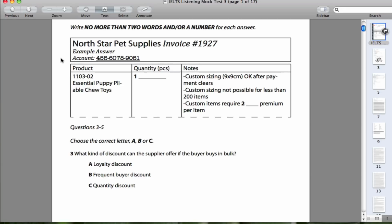The buyer states their account number, so this information has been written next to account.